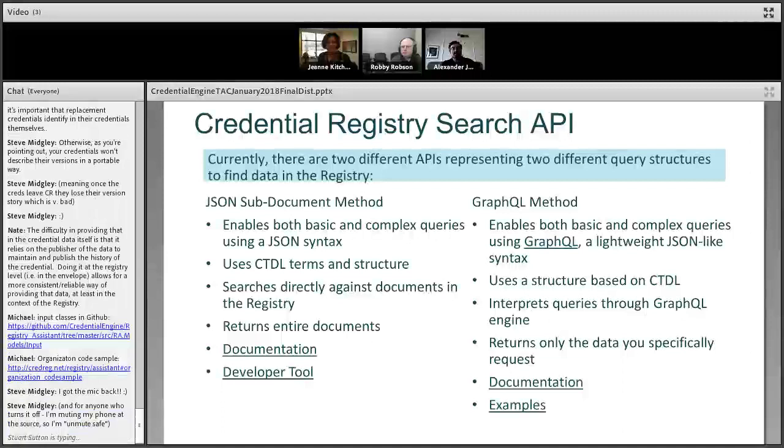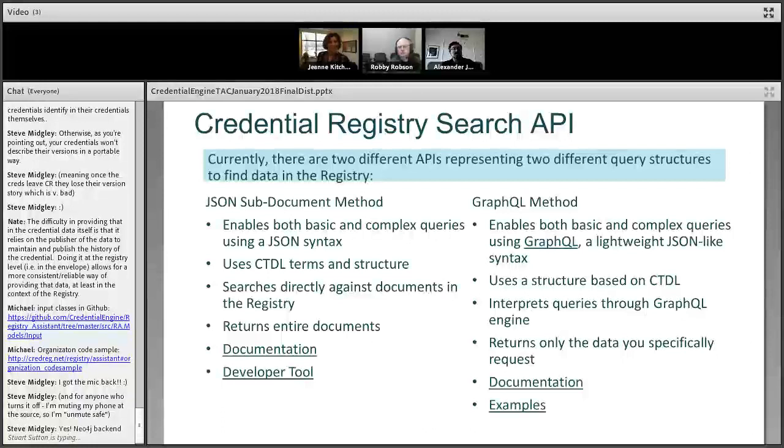It uses a search API called GraphQL, which uses a sort of JSON-like syntax. It's not exactly JSON, but it's very similar. The idea is that it leverages, I believe on the back end, and Steve, correct me if I'm wrong, Neo4j for graphing purposes. But the queries themselves are what you would see in the documentation and example links there at the bottom.